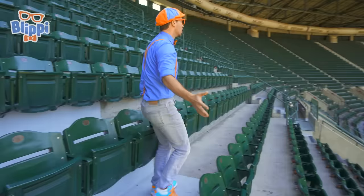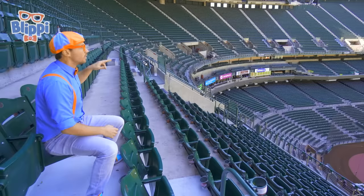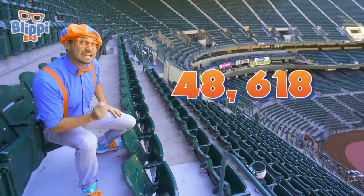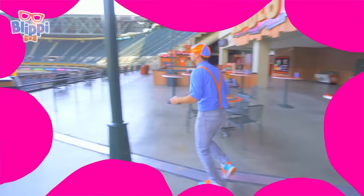Okay, to find the total number of seats in this whole stadium, you just take this row and multiply it by the total amount of rows. Okay, let's see. Whoa, okay, it looks like there's 48,618 seats in this stadium. Yep, that's right. That's a lot of seats. Whoa!